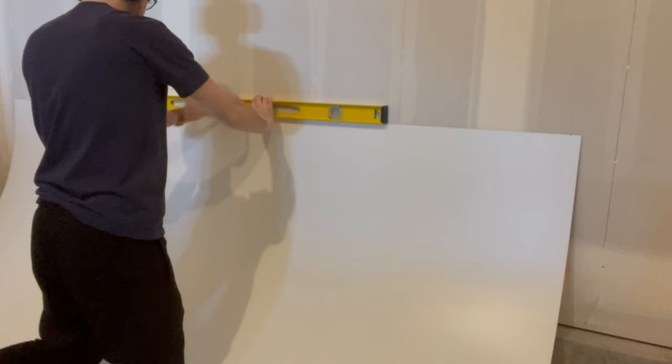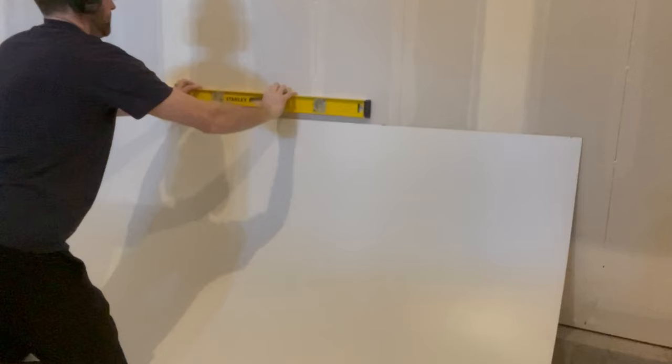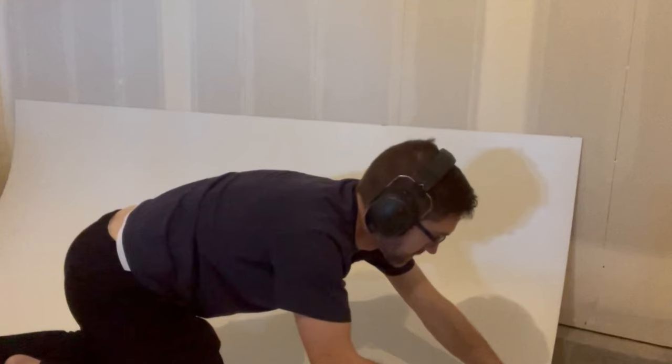So we need to tap this side down. Okay, good. I'm going to take our roller. I'm going to go ahead and attach this. Woo! I think I hit the concrete there.